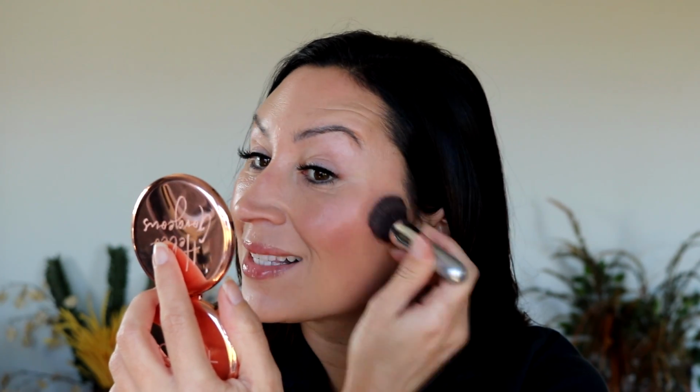You guys have seen me use lipstick on the cheek before. It just makes an impact. It does. And I love it. I really do. If you want to set this down, you absolutely can. No big deal there. I kind of bring it up, and then if you didn't want to use highlighter, you don't have to because you already have a glow.